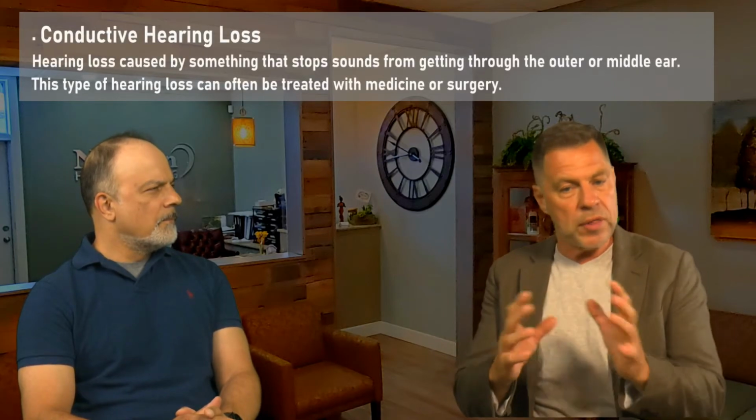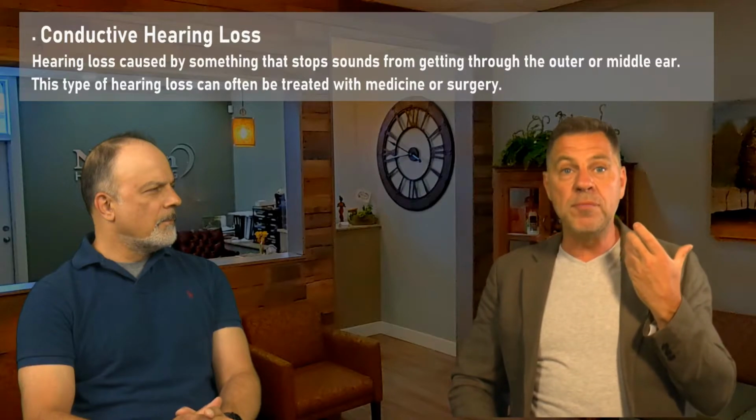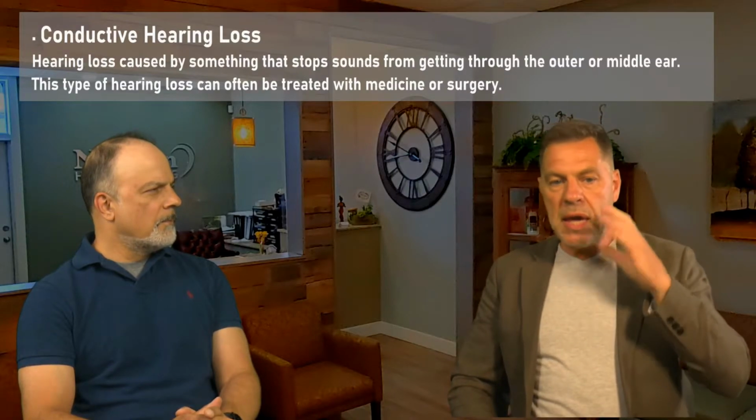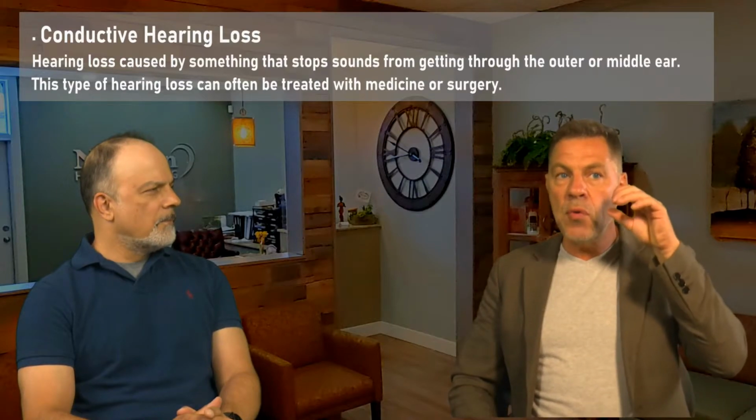Simply, what that means is it's a type of hearing loss where maybe there's a significant wax buildup, or maybe there's something wrong with the eardrum, or maybe behind the eardrum, the little bones. You know about the little bones?